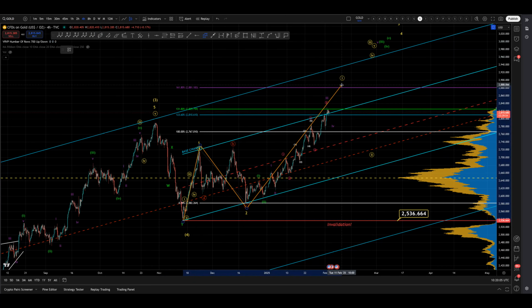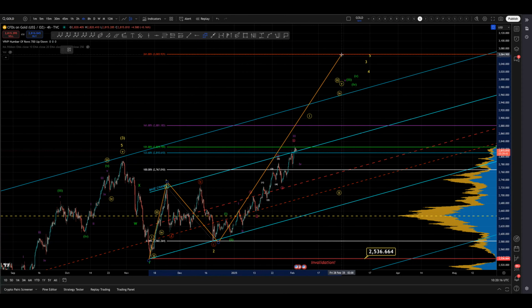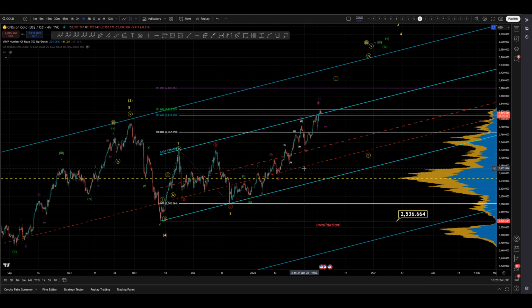But we can imagine 1 into 2 into 3 into 4 into 5, right? We could reach significantly higher targets if we reach for the 2618 extension. So we could go 1, 2, 3, 4, 5 or something like that. Either way, the count on the shorter term is very typical wave 3 extension behavior.